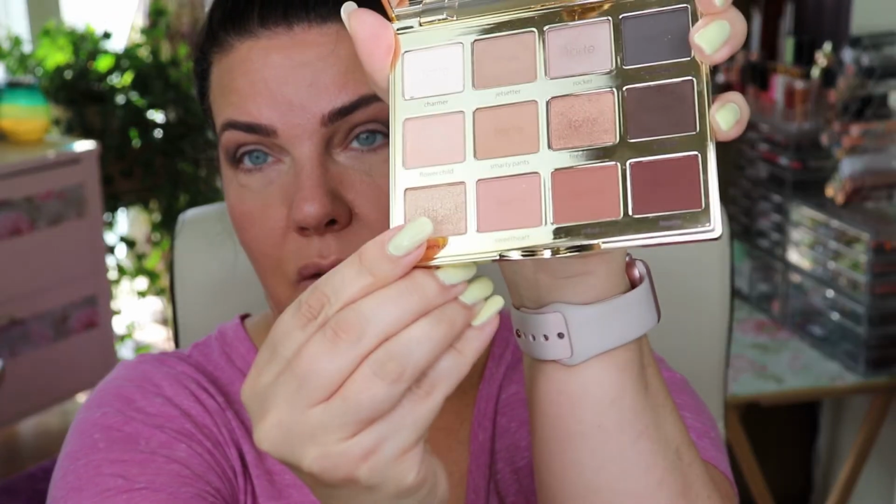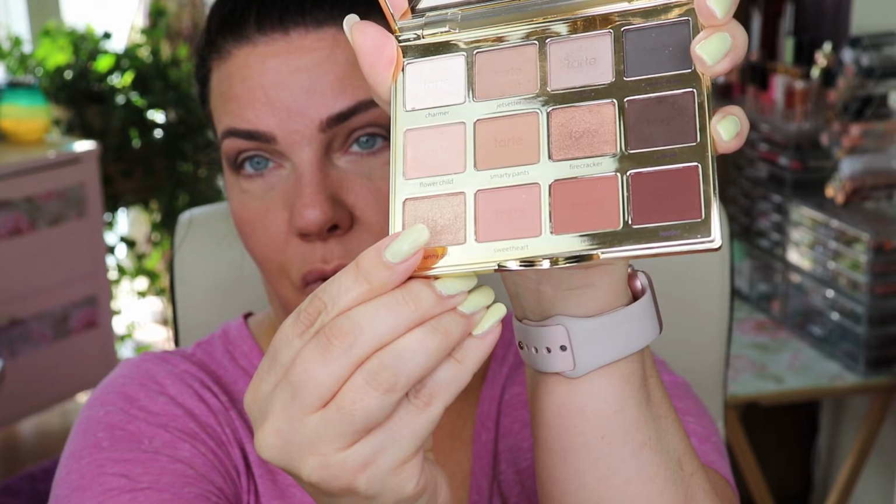Okay, so now I'm going to take a shader brush, and I'm going to put this on this color here. It's called Funny Girl. I'm going to put that on my crease.